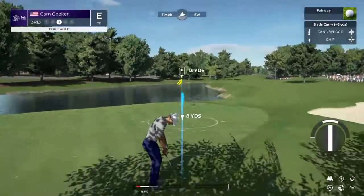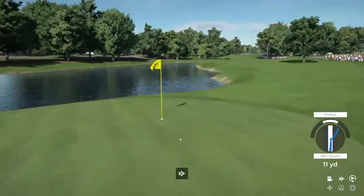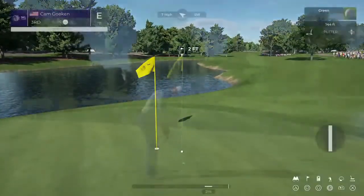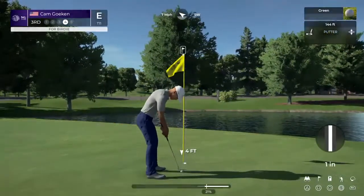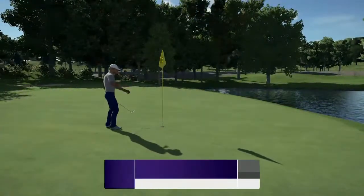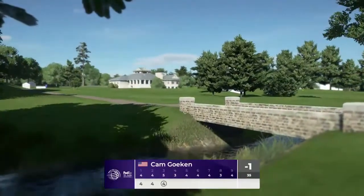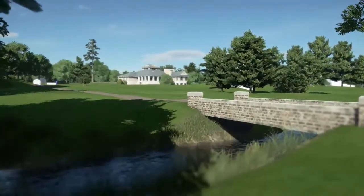Getting ready to play their third. Nice recovery there. Just eyeballing that one, trying to make it. And the putt drops, and we're moving on. Currently one under for the tournament.